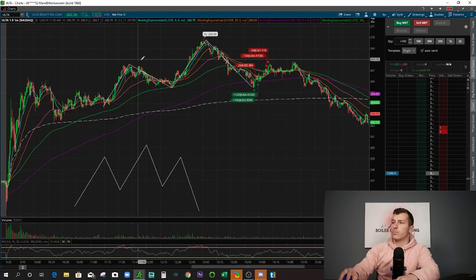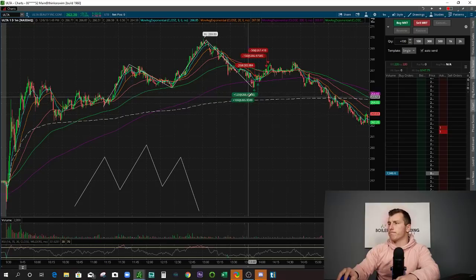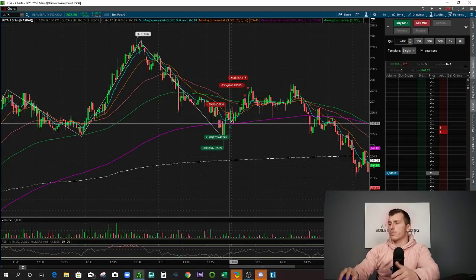Okay, so inverse head and shoulders. I start buying the dip, buying the bounce off this previous support. So I get in 100 shares. I didn't mean to sell those 20 shares. That was an accident. I actually meant to buy 20 shares, but I sold 20 shares.